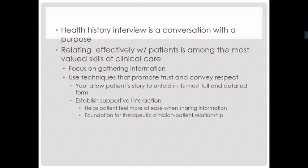Otherwise, as I've said kanina, if you interrupt the patient, kasi the patient will be observing you on what you're doing. Pag hindi ka naman confident in what you're doing, the patient also will not be confident in telling you his or her story regarding his or her illness. Okay.